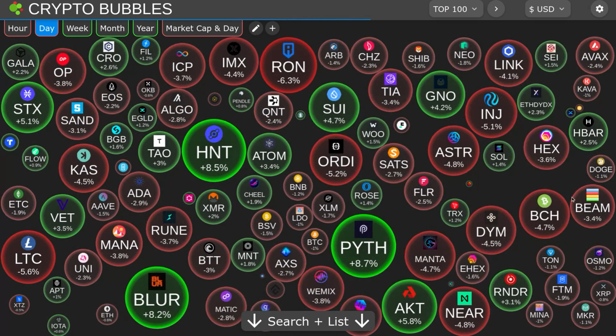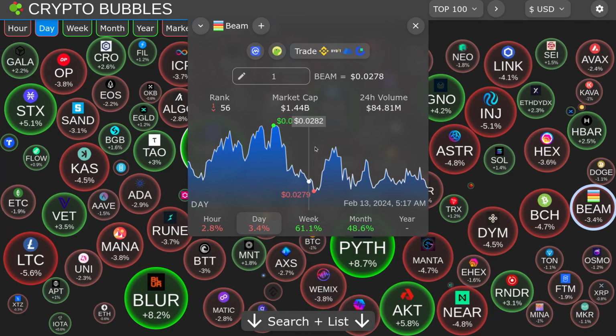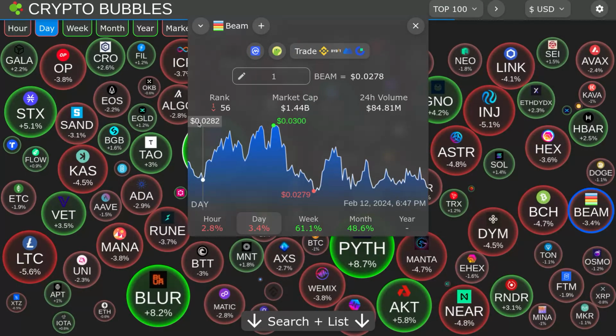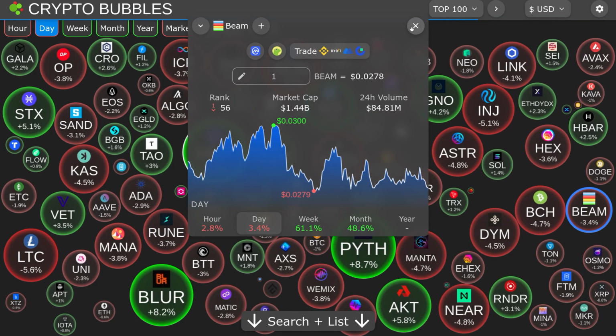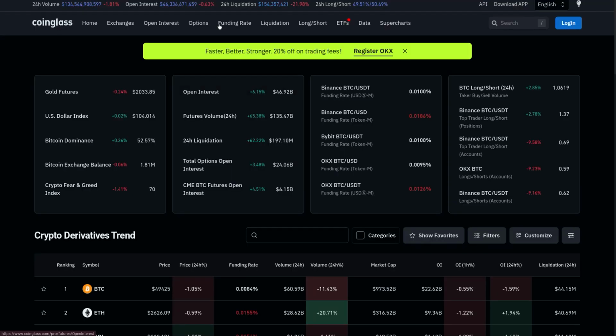Where is Beam on here? Right over here. We are $1.44 billion market cap, 24-hour volume still pretty good, 84.8 million. Rank number 56, down one more spot. Over here on CoinGlass, we have the open interest. Look at that, $46.3 billion, about flat from yesterday. 24-hour liquidations, 154.3 million.